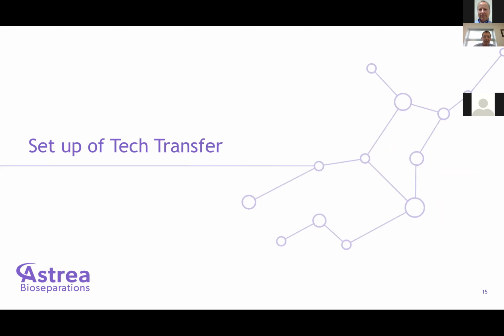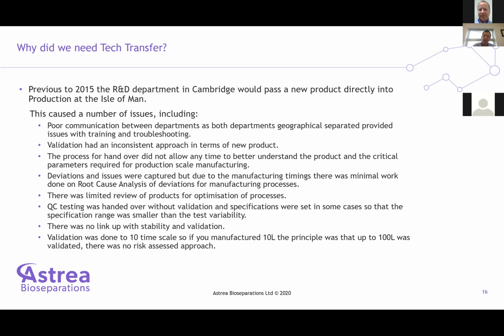So, set up the tech transfer. One of the first things I noticed when we came in was that R&D were passing the new product directly into production at the Isle of Man. I'm not going to break down everything here. I just wanted to say that by R&D going straight to production, production's main focus is getting batches out the door. QC's main focus is to get the testing completed and the batches out the door. For R&D, the communication and the time to optimize processes were really pushed by the manufacturing schedule. So we needed to separate that out slightly.